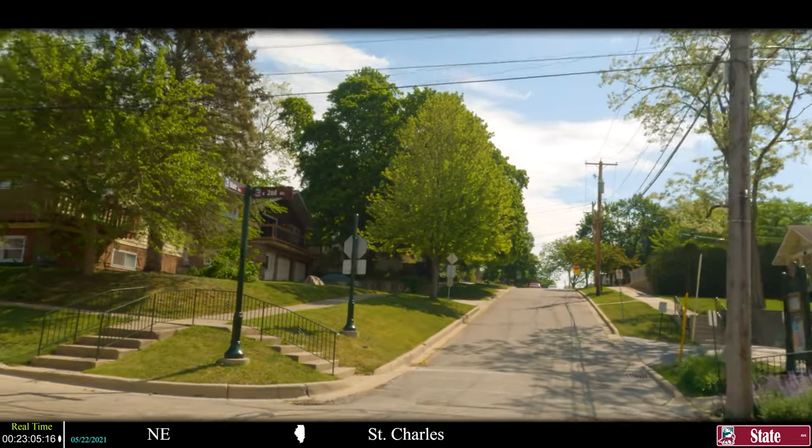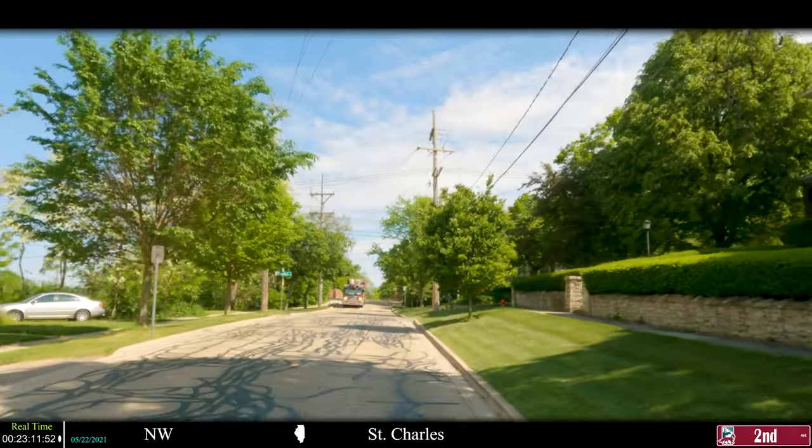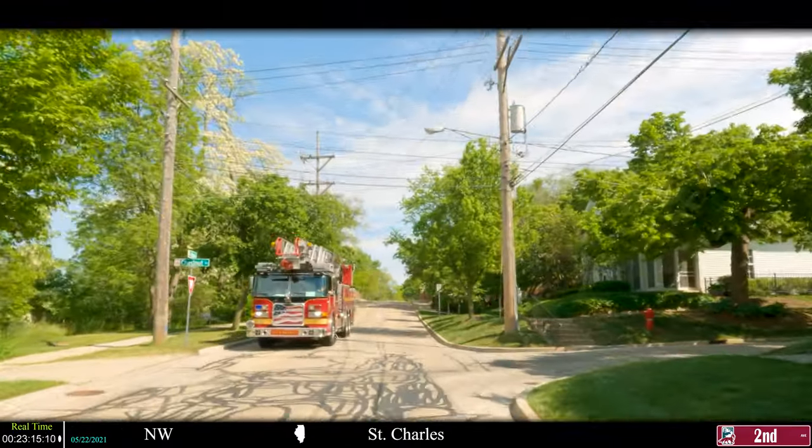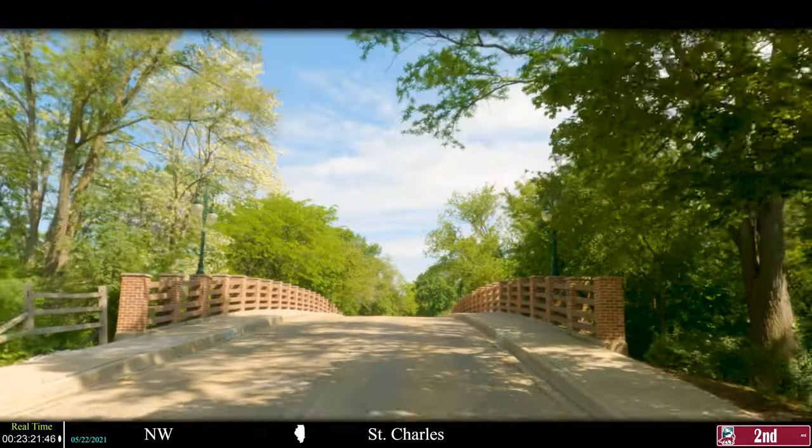Next, I continue to head north towards the Pottawattamie Community Center, named as such after the Native American Indian tribe that occupied this land before the Black Hawk War kicked them out and allowed for European settlement to take over.